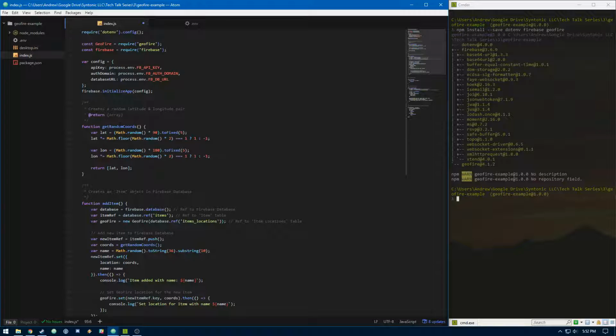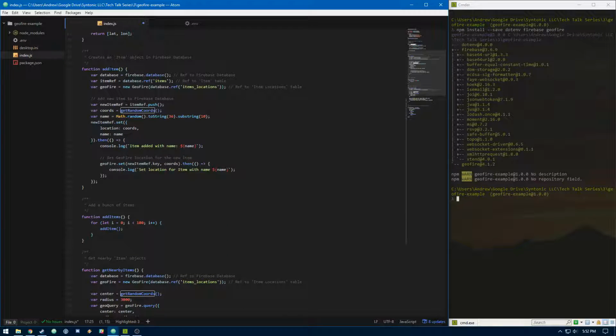First off, I just have a helper function to get a random pair of latitude and longitude coordinates, because we're going to be using locations, so that'll be pretty helpful. And then I've got this add item function. We're going to just walk through that.